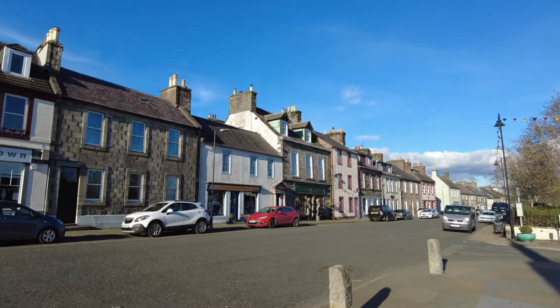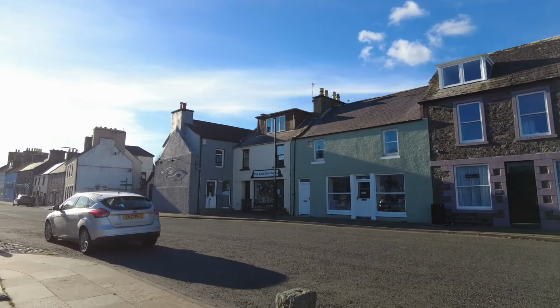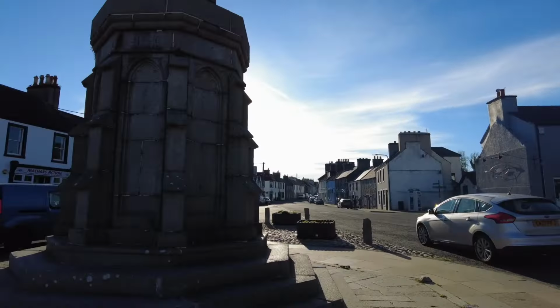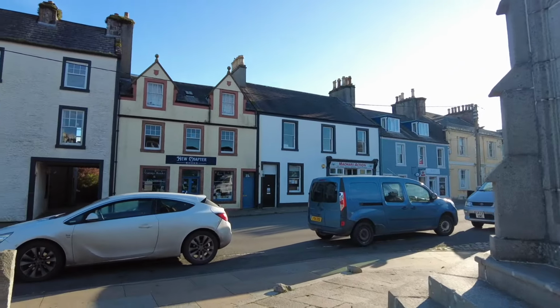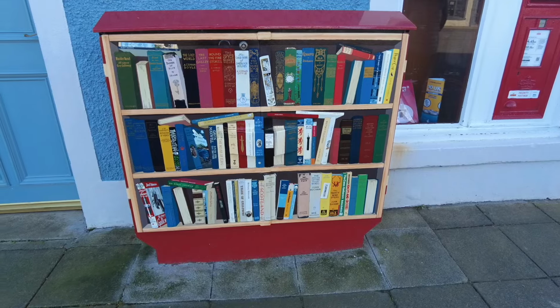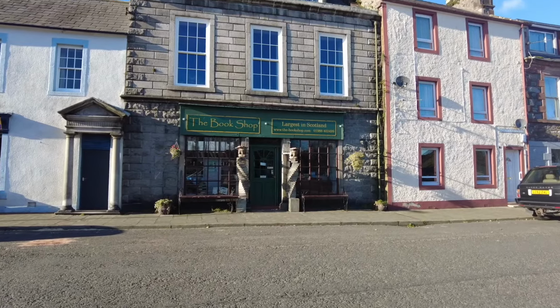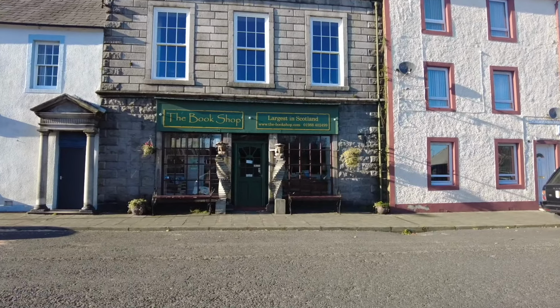Books. Books. And guess what? Books. You can turn a green box into a bookshelf. It's a grand shop.